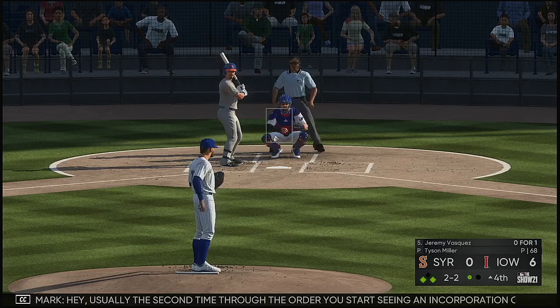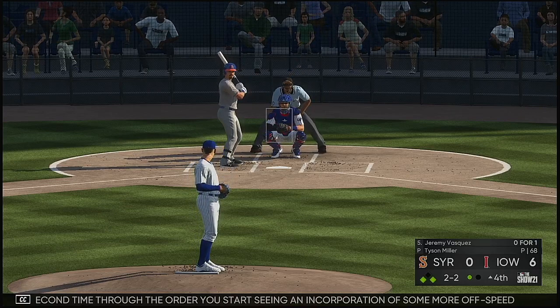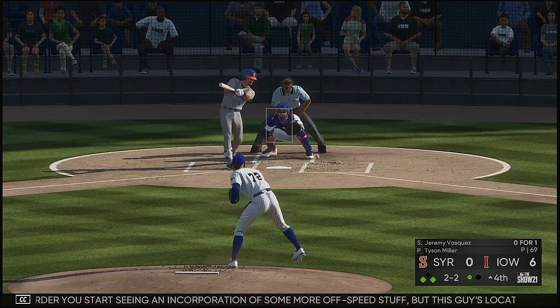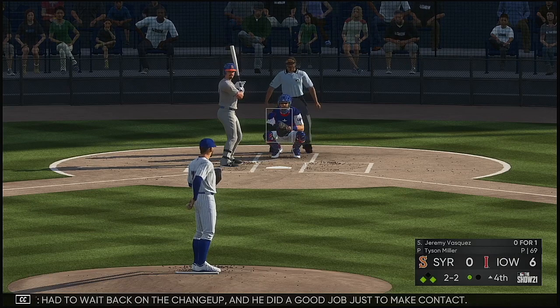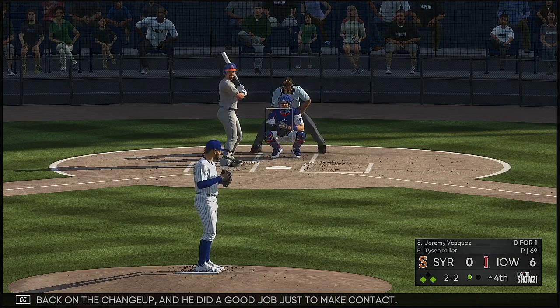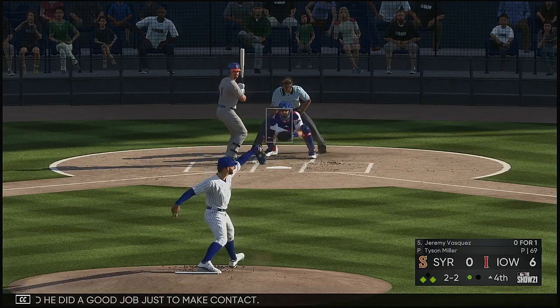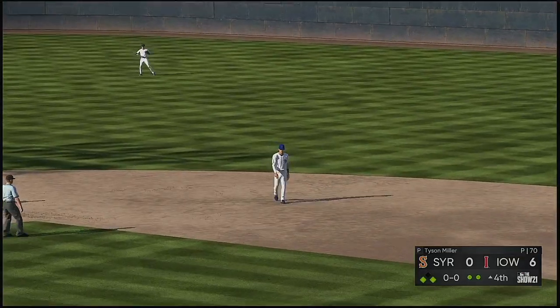Hey, usually the second time through the order, you start seeing an incorporation of some more off-speed stuff. But this guy's locating, feeling really good about his fastball. Two back-to-back. Had to wait back on the changeup, and he did a good job just to make contact. On a rope to the second baseman.